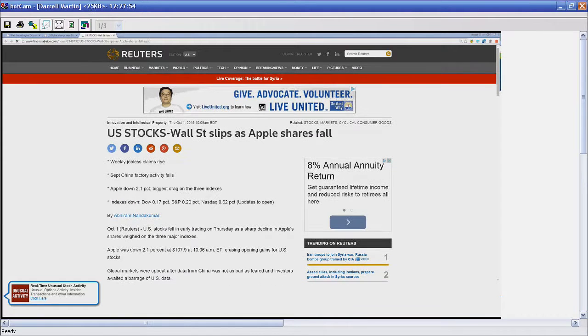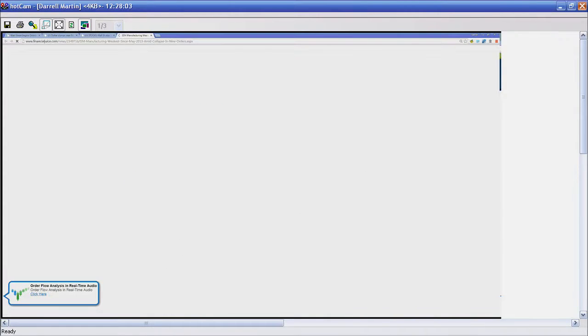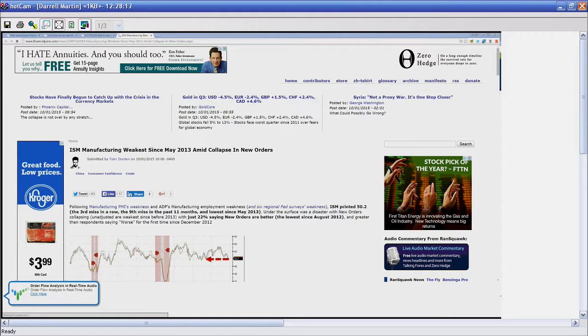And we had the weekly jobless claims go on up. China activity falling, even though China is on vacation, they still do have those news releases coming on. Going on into the ISM manufacturing, it's the weakest we've had since 2013. Basically a complete collapse in new orders. So people are not placing orders. There's not a lot of confidence. And if it breaks back below this, that's a very, very bad sign for the economy.